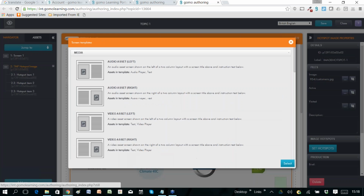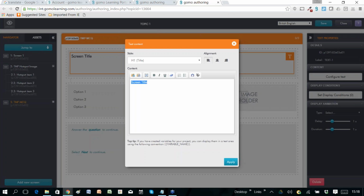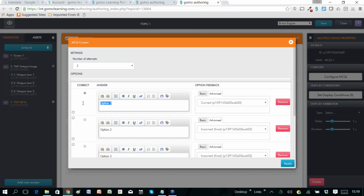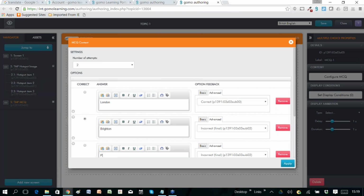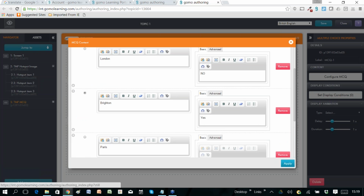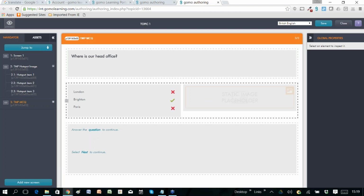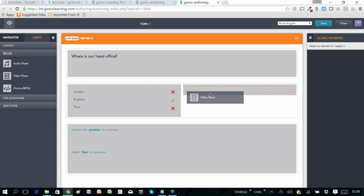We'll add one more screen very quickly. Again, I'll add a screen from a template, and we'll add a quick multiple choice question. I'm doing all of this so you can see the translatable elements coming through. Everything's translatable. So where is our head office? Question mark. And up 3 options. So we'll say London, Brighton, which will be the correct answer, and Paris. Oops. I'll set Brighton to be correct, and I'm going to give some basic feedback. We'll say yes and no, and again basic feedback here is no. And then on this page here, we're going to delete that asset over there, and we'll drop in a video.